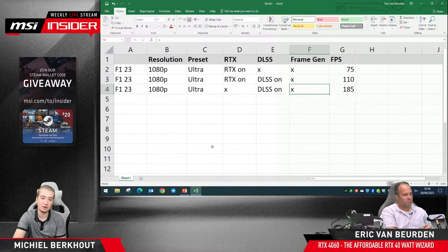With frame generation on, yeah, 50% more frames? Yeah, approximately, I would say. In most titles, so I would say you're around 90 or higher.